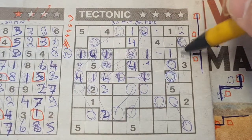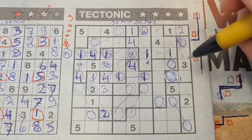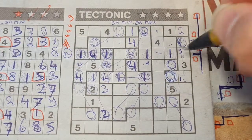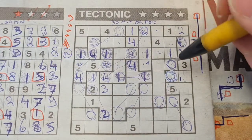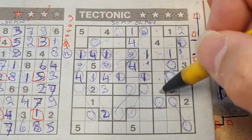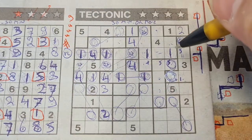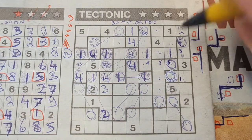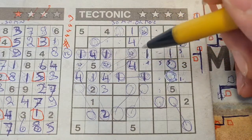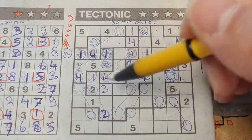These 2 boxes cannot be a 1, so the 1 could be here, could be there. These 2 boxes can be a 5, so the 5 could be here, could be there. These 3 boxes surround the 5, can be 5, so the 5 could be here, could be there. Let me see. Need a 5 here.